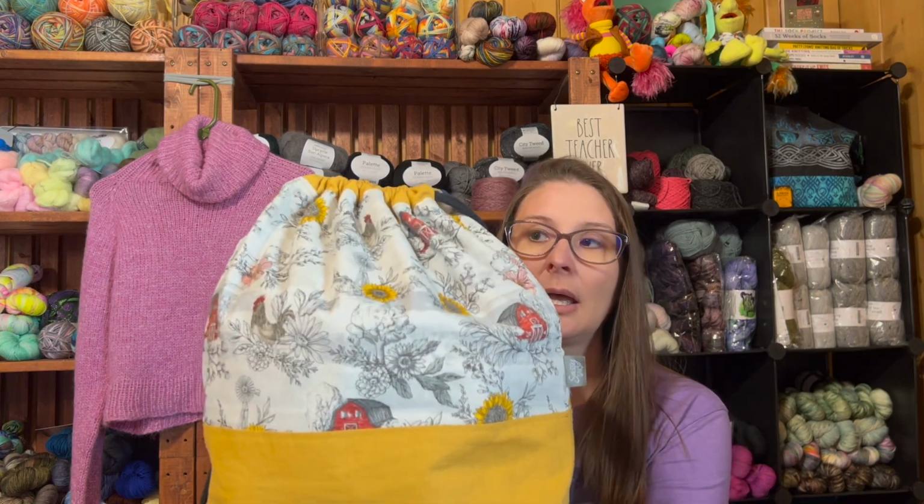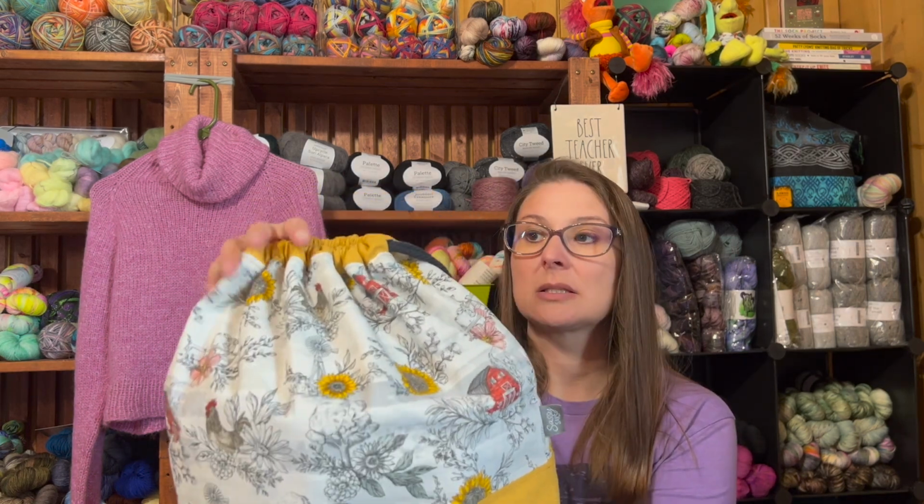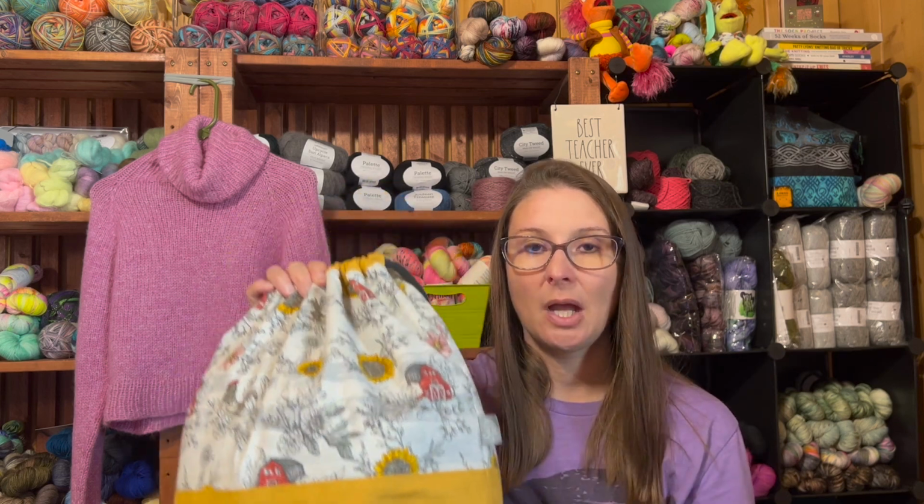I'm excited to have this done. I've had it on the needle since Thanksgiving break, and so I would like to get it finished pretty soon so I can start working through some more yarn that I have in my stash and get some more cardigans or some more sweaters done. I do like working on the cardigans and the sweaters, so I have different things in my wardrobe that I can wear.